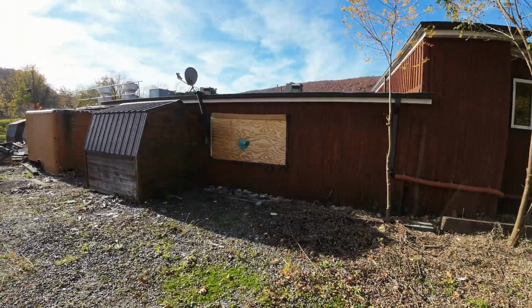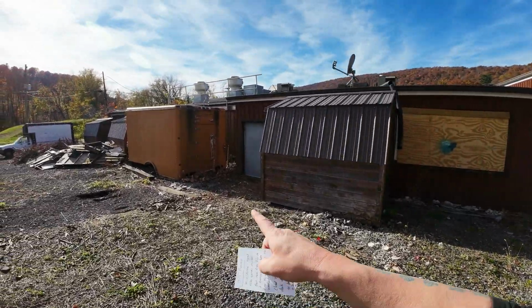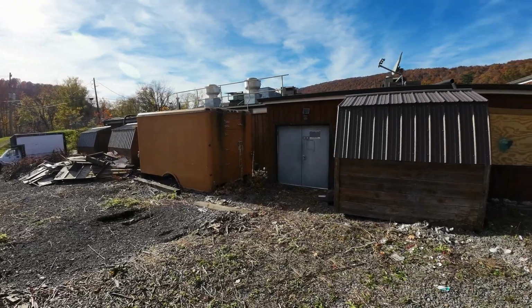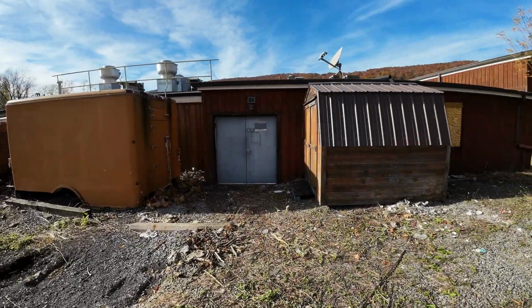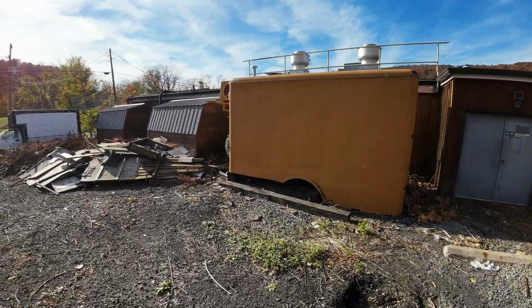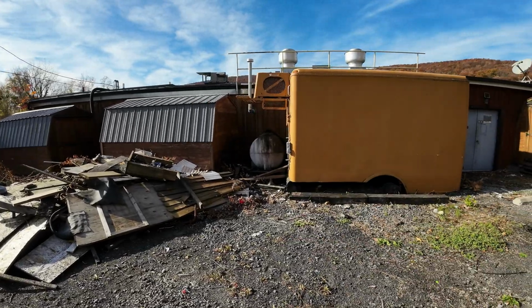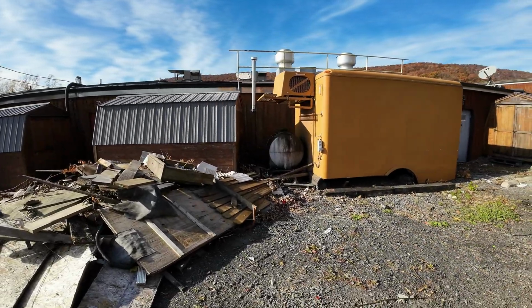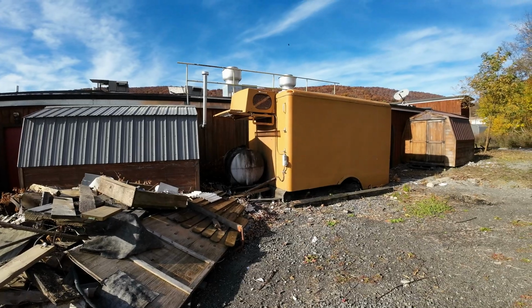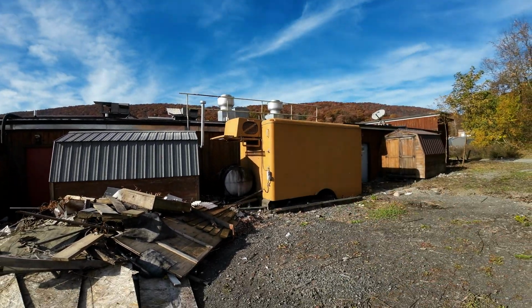Let's come around the back here now. Not much to see back here. There's some sheds. Looks like it may be a refrigerated trailer. Probably where they got deliveries. You can actually smell oil back here too. That's why there's an oil tank right there. It's probably where they dumped the old grease, old oil. The vents are on top. That's where the kitchen was, obviously.